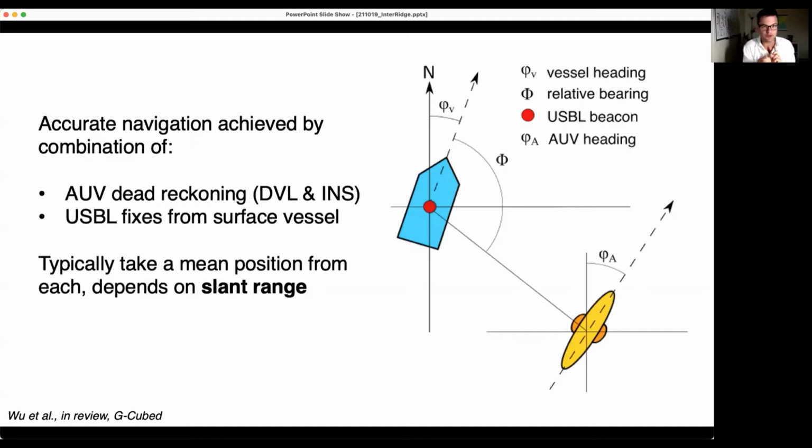And so for those of you who aren't obsessed with AUV navigation, the way that we navigate an autonomous underwater vehicle in the oceans, of course, there's no GPS when you're under the water. So we use a combination of AUV dead reckoning, which is basically a measurement of where the vehicle thinks it is based on its velocity, which is given by this thing called the Doppler velocity log, and also an inertial navigation system. That measures the attitude and position of the vehicle in the water column. And we combine that dead reckoning with ultra-short baseline fixes from the surface vessel. This little sketch on the right-hand side shows how that works.